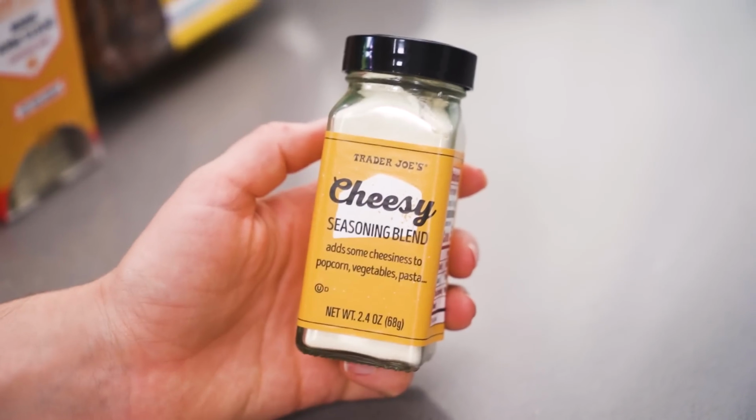Up next. Cheesy? You want cheesy next? Cheesy. You don't need to pull out the cheese and the grater. Use a sprinkle of cheesy seasoning blend to add that cheesy bit. Stella says, I'm not a very cheesy person, but I thought this would work well on freshly popped popcorn.